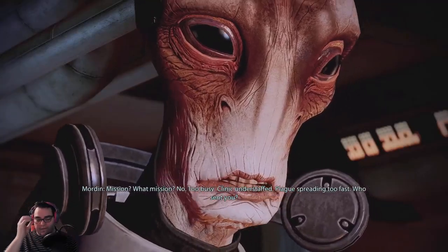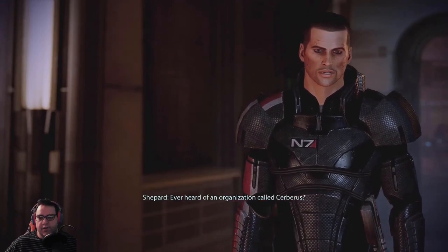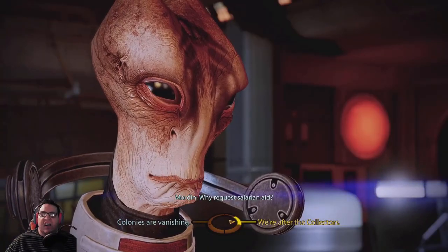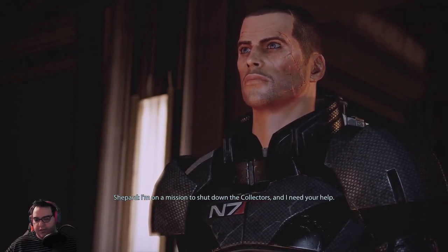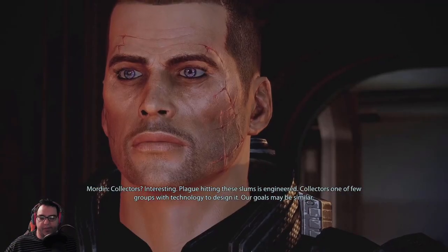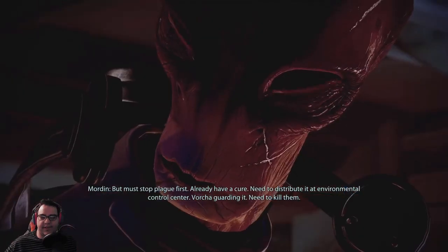Mission? What mission? No. Too busy. Clinic understaffed. Plague spreading too fast. Who sent you? Ever heard of an organization called Cerberus? Crossed paths on occasion. Thought they only worked with humans. Why request Salarian aid? I'm on a mission to shut down the collectors, and I need your help. Collectors? Interesting. Plague hitting these slums is engineered. Collectors one of few groups with technology to design it. Our goals may be similar. But must stop plague first. Already have a cure. Need to distribute it at Environmental Control Center. Fortune guarding it. Need to kill them.